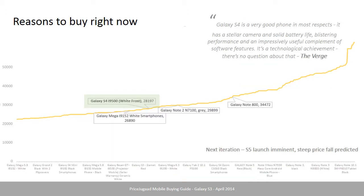Price Jugaad helped us to plot a graph of the prices of the products from Samsung that lied in the vicinity of the S4's price. The S4 shown here was the cheapest possible deal from the entire online shopping industry. So right now buying an S4 is fairly lighter on your pocket than buying a Galaxy Note 2 or a Galaxy Mega 6.3 or an S4 Zoom.